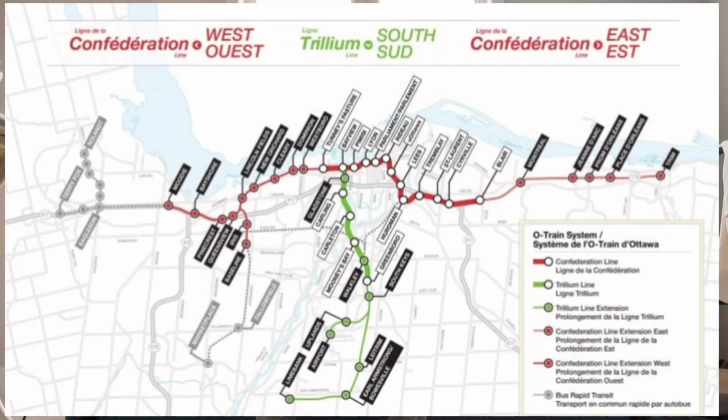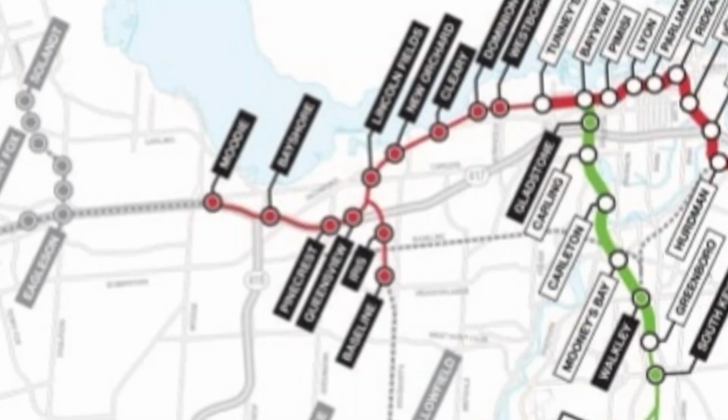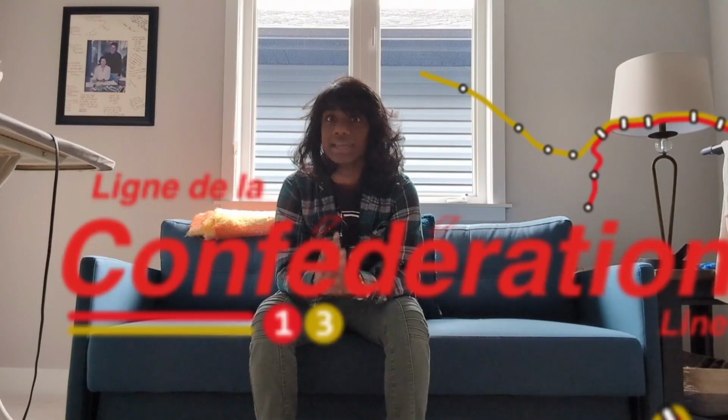So now's a good time to do a quick overview of the extension of the O-Train. If you didn't know, Ottawa is currently in the process of doubling their current light rail amounts. And so, where is this going to go? They're extending Line 1, the Confederation Line, which is the current regular light rail line, in both directions, that is to the east and to the west. And on the western side of the Confederation Line extension, it's going to be branching out, and they're going to have actually two interlined lines, Line 1 and Line 3.